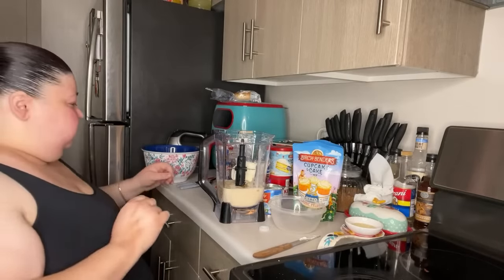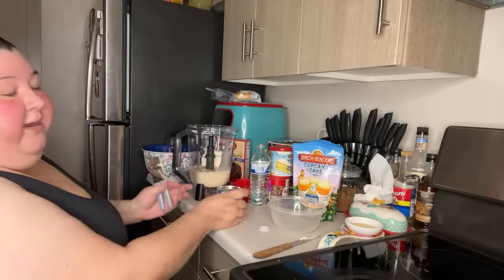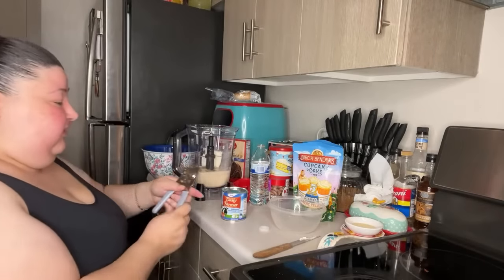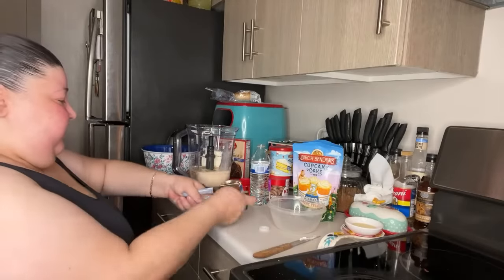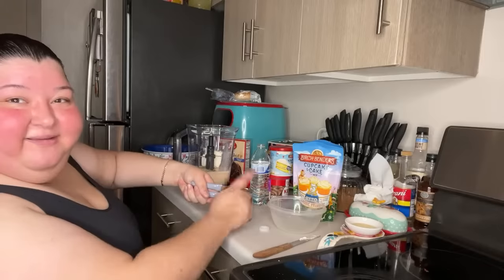Oh, yeah. So that was carnation milk. Now I'm going to use the generic brand of evaporated milk. Any brand is fine. Lechera, whatever you like. We balling on a budget.